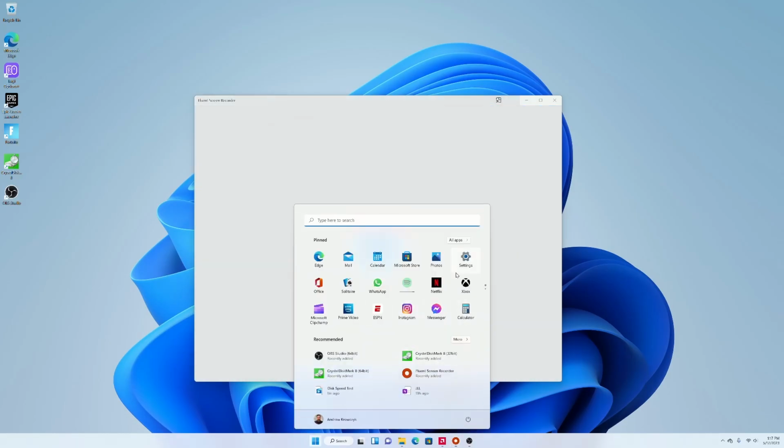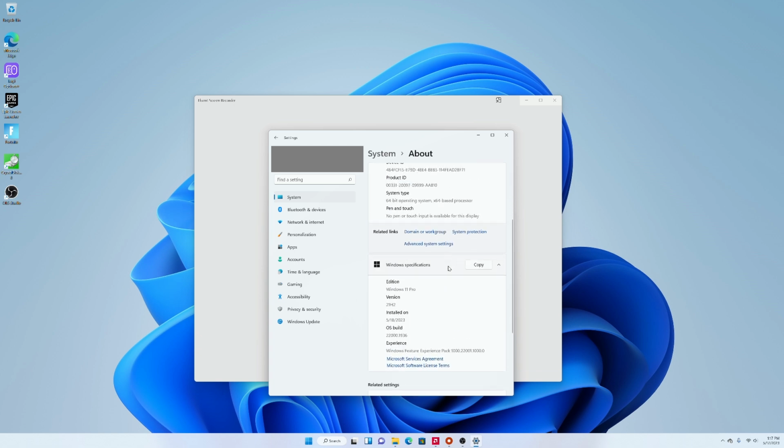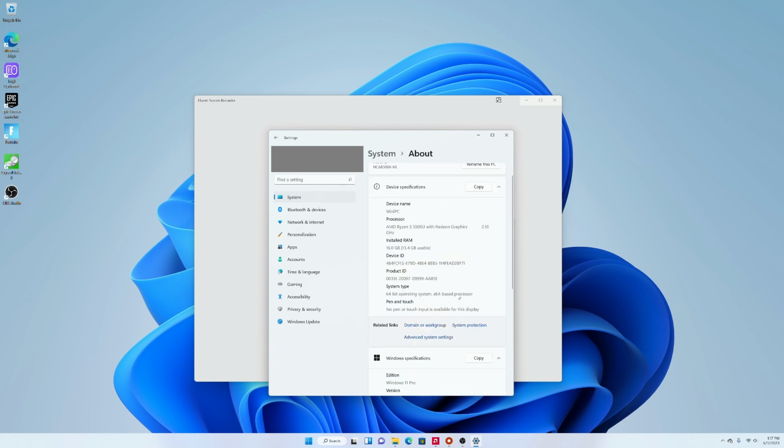So as you can see here, I'm going to go to the settings and just show what shows up in the Windows About for the machine. And I just named it Mini PC, but you can see the processor, all the information related to the setup, the fact that it does have Windows 11 Pro on it, and all of that. So that's pretty cool.